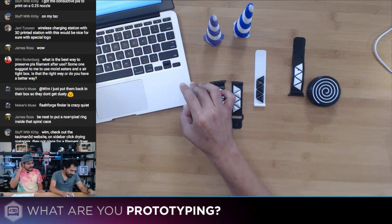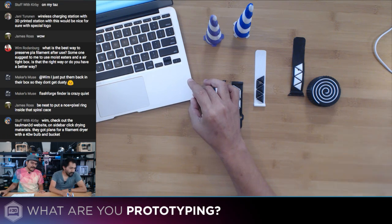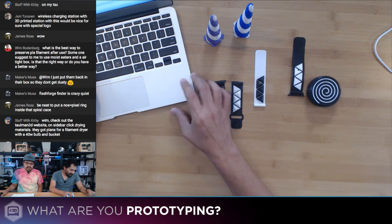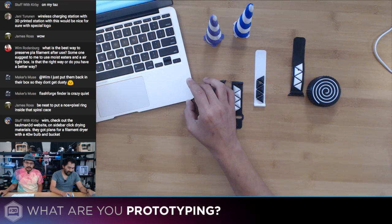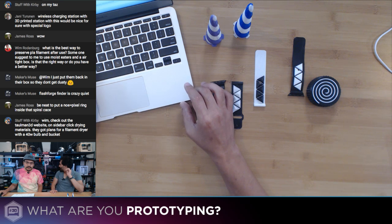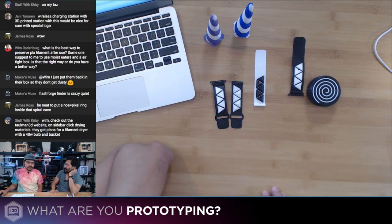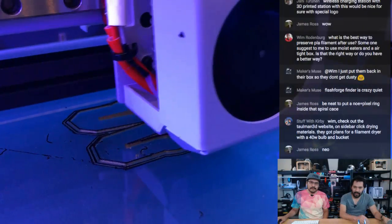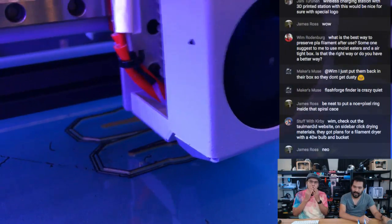We got it last week on Thursday. Or Wednesday. So Makerbot saying FlashForge Finder is crazy quiet. Wow. I wish the FlashForge Creator took after that, because that one's pretty noisy as well. It's somewhere in the firmware, they have to just turn off the fan when it's not even in use.